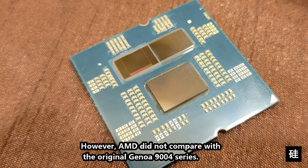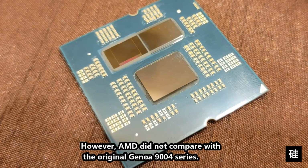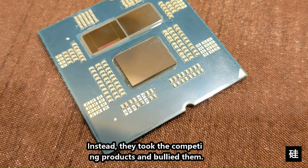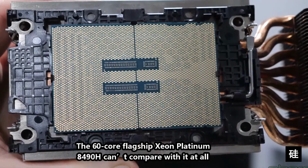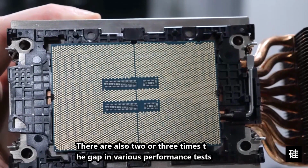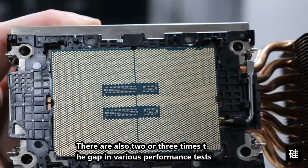However, AMD did not compare with the original Genoa 9004 series. Instead, they took the competing products and bullied them. The 60-core flagship Xeon Platinum 8490H can't compare with it at all. There are also 2 or 3 times the gap in various performance tests.